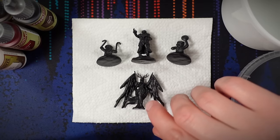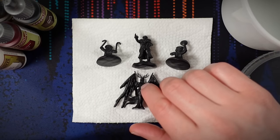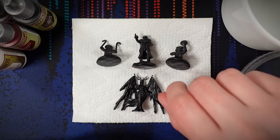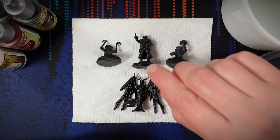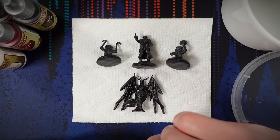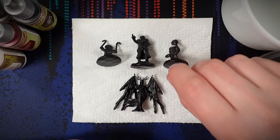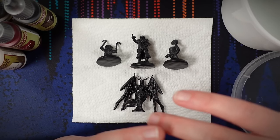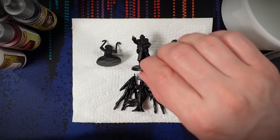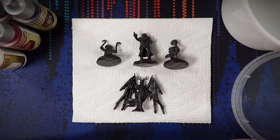Some 3D printed miniatures that you see here, or at least one of them. We'll see how far I get. But these are all kind of fun because they are seasonally themed. At the time of recording, it is in that kind of lull between Christmas and New Year's. And so I've got a handful of seasonally appropriate, wintry, Christmassy miniatures to paint here.